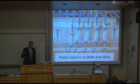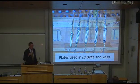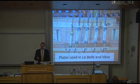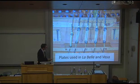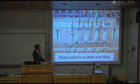I'm going to show a lot of pictures of both Belle and Vasa because they had plates that were very, very similar to Warwick's. They both have what are fairly loose straps. The plate is connected to the whale here, comes up, sets into the channel, and the deadeye is loosely connected to the part of the chain plate which sticks above the channel.